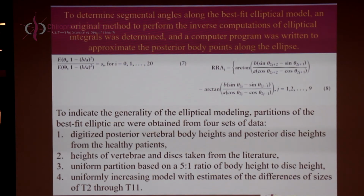The paper is actually very heavy in mathematics. My late father and his advisor, Tad Yannick, PhD in math, had to develop unique mathematical equations to be able to do this project. I'm not a mathematician. I don't have a PhD in it. My eyes glaze over just like yours. But what I want you to know is, in order to determine the segmental angles along the best fit elliptical model, like what are the relative rotation angles in our optimized ellipse, we had to perform original mathematics to take the inverse computation of elliptical integrals. And we had to write original code for this.